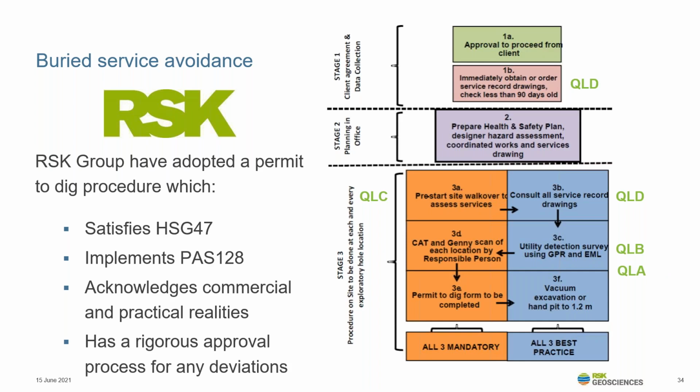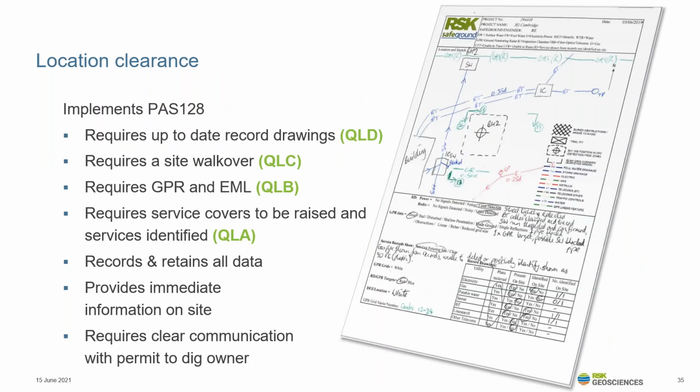So the hand dug pits as well at the end are there. So we do hand dug pits or vacuum excavation to 1.2, and that's designed as the final part of our safe system of work to uncover any other services that were undetectable during the detection surveys. So again, satisfying a QLA survey. But the immediate information required for service clearance to take place on that day or the following days for the purposes of breaking ground is still available.